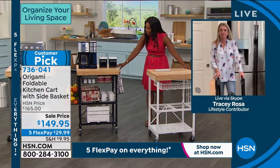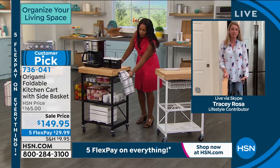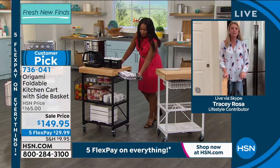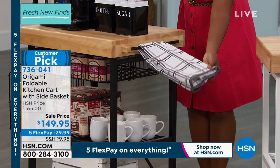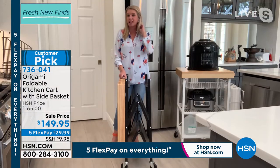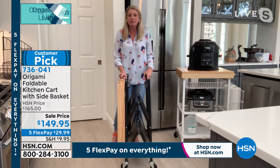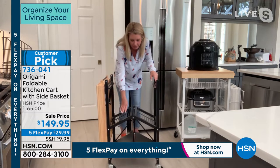I was even showing some of the nice touches, like a place for your tea towels and your dish towels. I'm telling you, this is going to be a perfect solution for any room in the house, but particularly for the kitchen, for those dish towels, for those cooking utensils. You can hook those on the side. And remember, let's say you don't want it out all the time. Let's say you want to store it. It stores down to nothing. And all you have to do to assemble this is take it out of the box. And this is what we love so much about Origami.